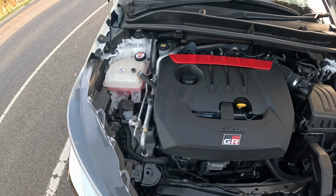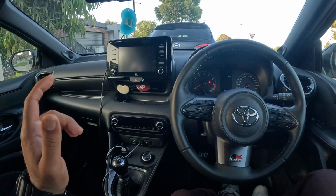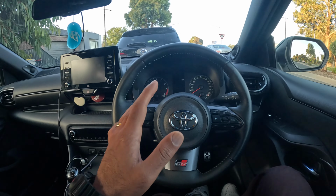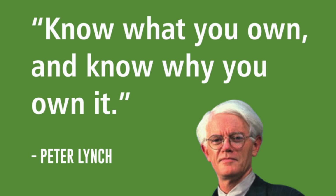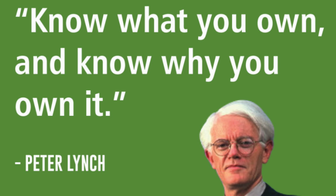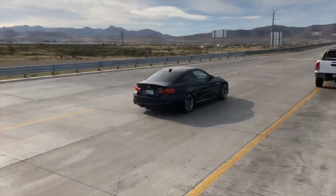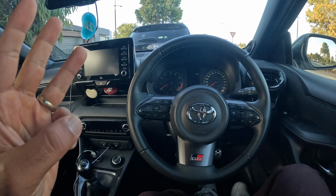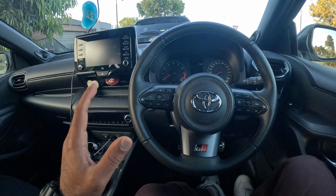So overall, guys, it's kind of the technology ethos, right? When you buy a German car, and I'm going to get into the car with this one, my entire page, if it represents nothing else, it's about knowing what you own. And I believe Peter Lynch, the famous stock investor, said know what you own, and that's all it is about, right? If you've got a German car, understand what you're paying for. You're paying for luxury, technology, performance, and innovation. You're not paying for reliability, right?